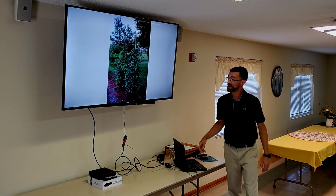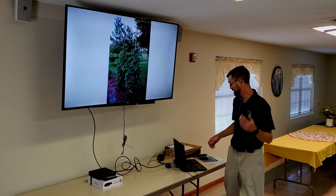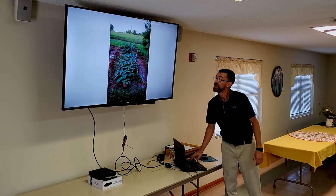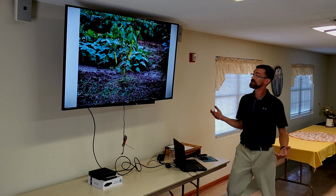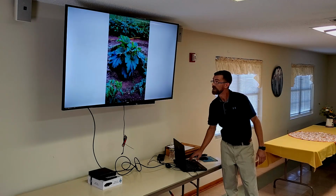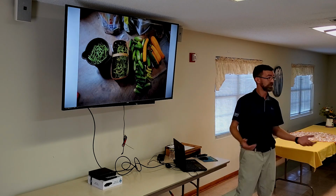And we thought we were doing great. We had tomatoes, big old tomatoes staked up, just wonderful stuff. Had ourselves a fence around here to keep groundhogs and things out. Oops, sorry about that. We had some peppers, cucumbers, squash, zucchini, all kinds of different things. See, there's some of the squash right there. And a look at some of our harvest there.